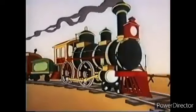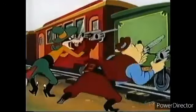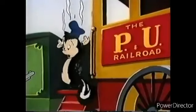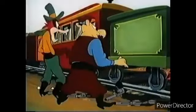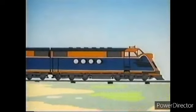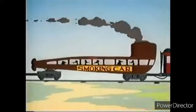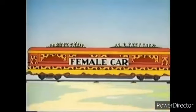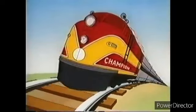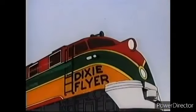Besides the normal hazards of railroading, early travelers were in constant danger of attack by armed desperados. Come down with your hands up, partner. Railroad facilities have improved continually. On today's crack trains, there are special cars for every purpose. Many streamliners have distinctive names, such as the Champion and the Dixie Flyer.